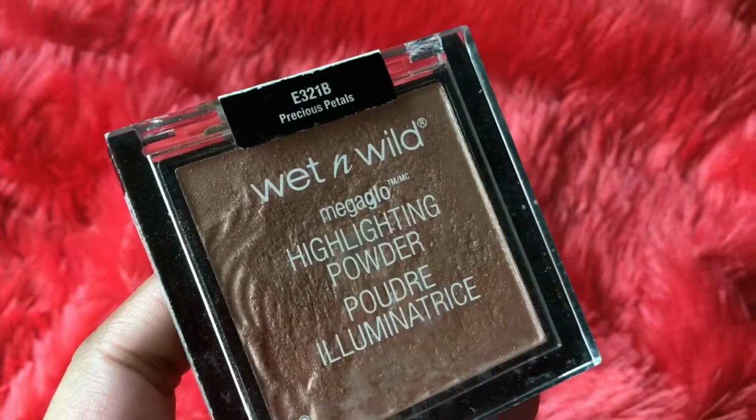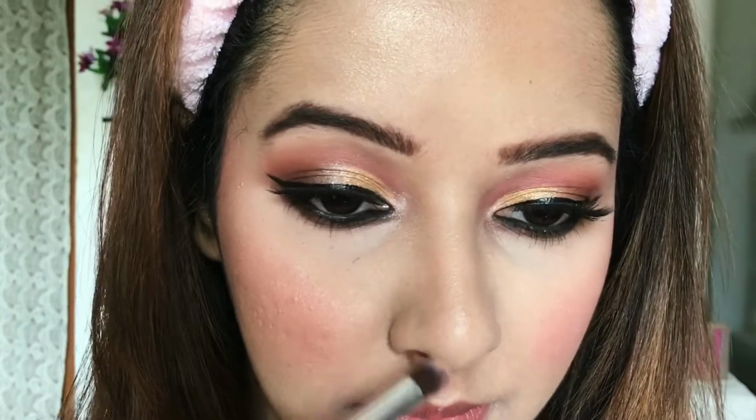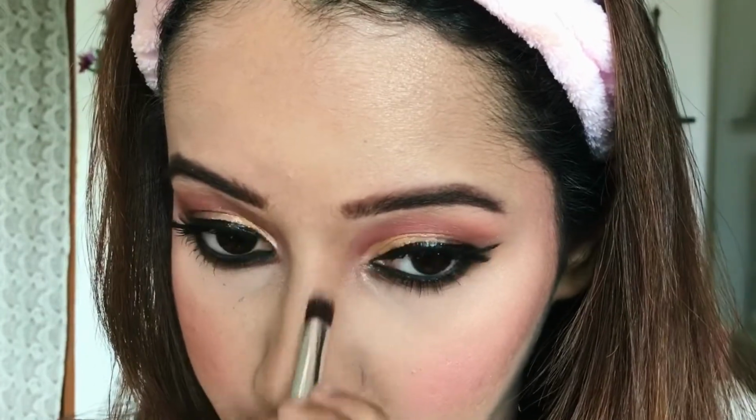For highlight, I'm going to use Wet n Wild Mega Glow Highlighting Powder in the shade E321B, that is Precious Petal. I am also going to contour my nose.